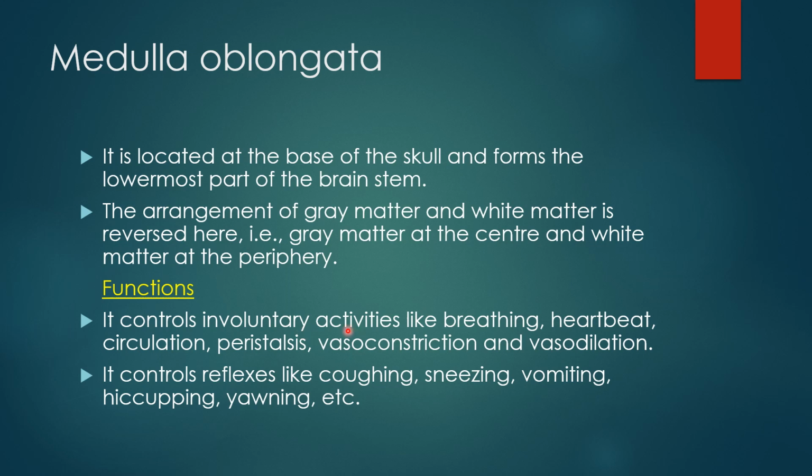Besides this, it also controls reflexes like coughing, sneezing, vomiting, hiccuping, yawning, etc. These are the other functions of medulla oblongata.